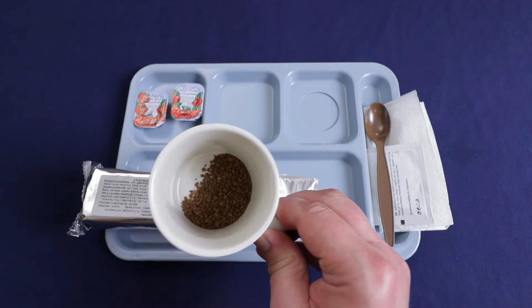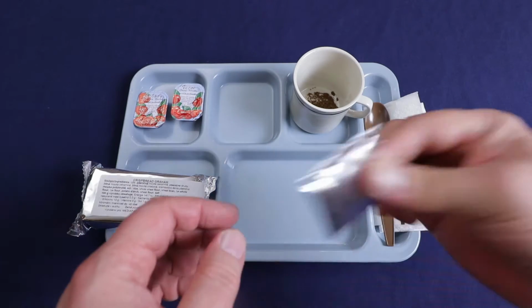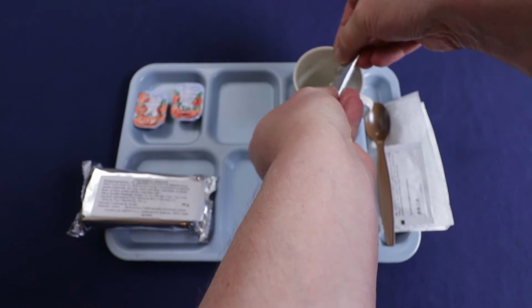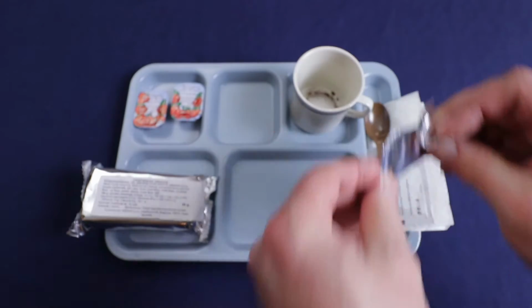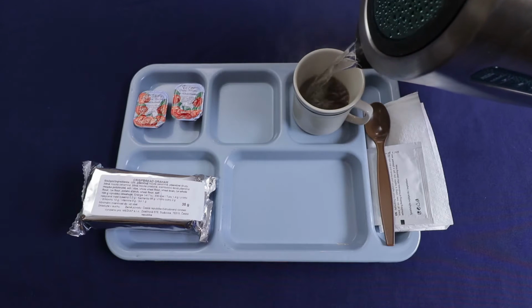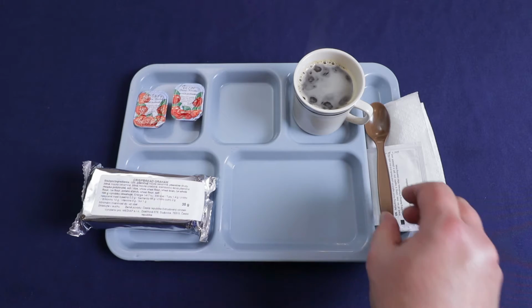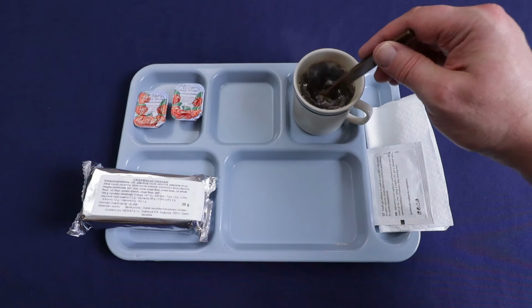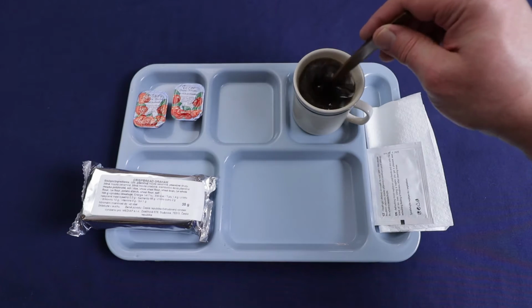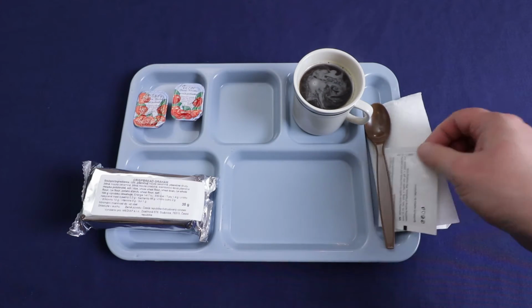Looks like a standard freeze-dried coffee. Smells okay. Go put a packet of sugar in there though. Give that a little bit of a mix. Smells nice. And we'll check out.